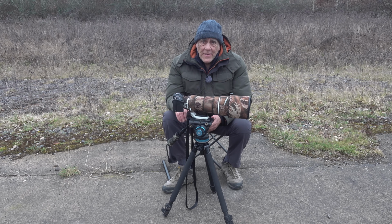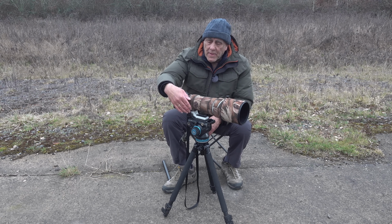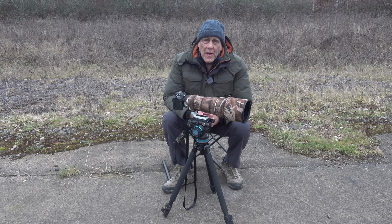I love using the lens. It's also got the built-in 1.25 extender over here. I can just throw a switch and I put the extender in. I never want to go back to a prime lens again.